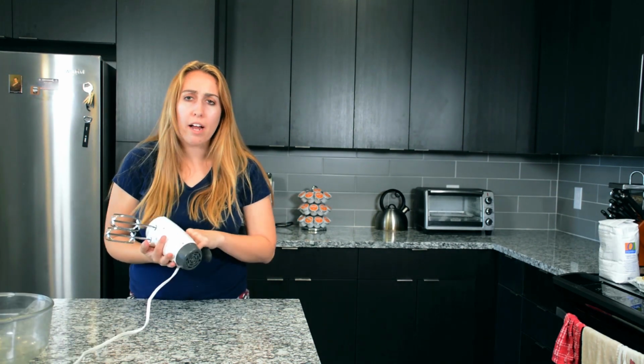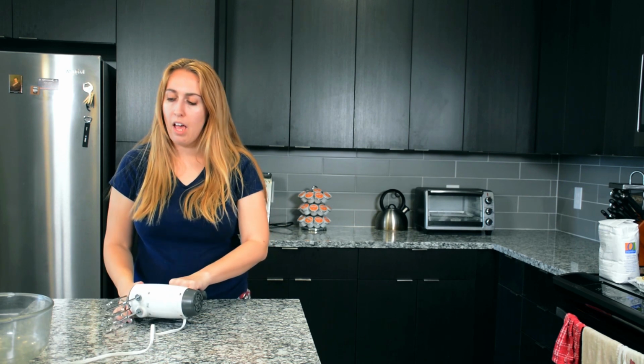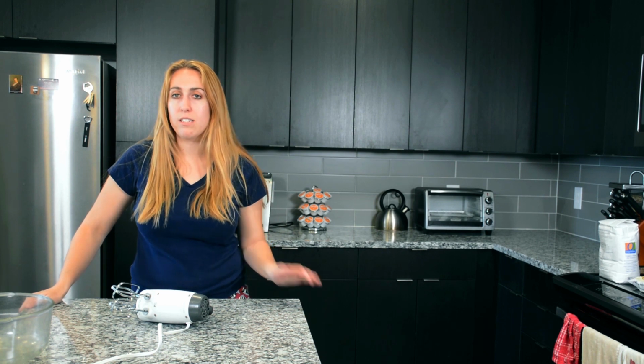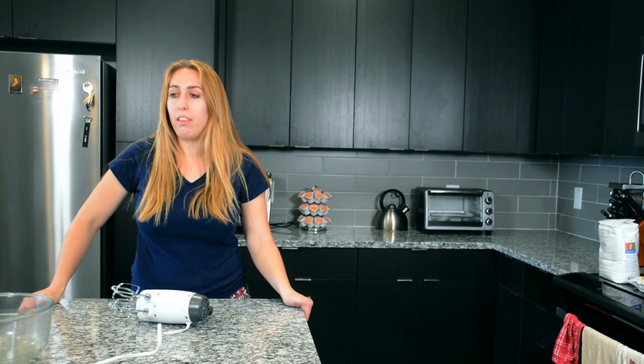This recipe doesn't require a stand mixer or a handheld mixer. You can absolutely use your hand, a strong whisk, but for sake of easiness, we're going to go ahead and use this easy mixer, which will just make things go a little quicker and make everything blended even better.